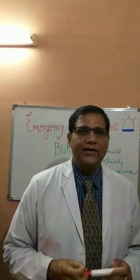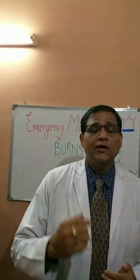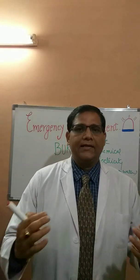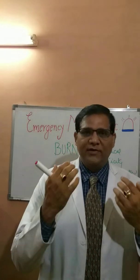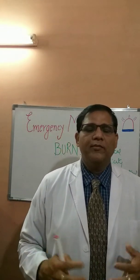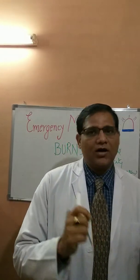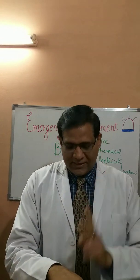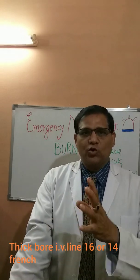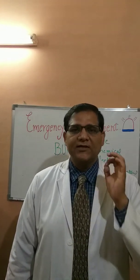Once you are in the emergency department and a burn patient reaches the emergency, you receive the patient and shift them to the emergency cot. Then immediately measure the blood pressure, because many times these patients go into a state of shock because of excessive loss of fluid. Meanwhile, ask the sister or somebody to open a thick bore IV line, using a green or grey cannula. You can use the cephalic vein so that it remains there for a longer time, because IV fluid management in the burn patient is very important.